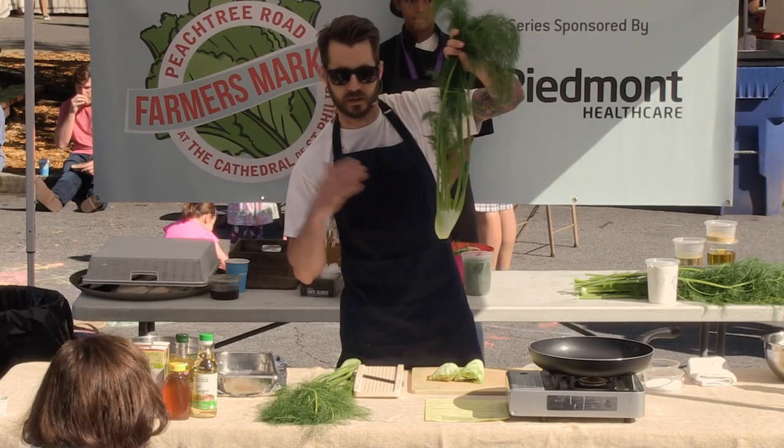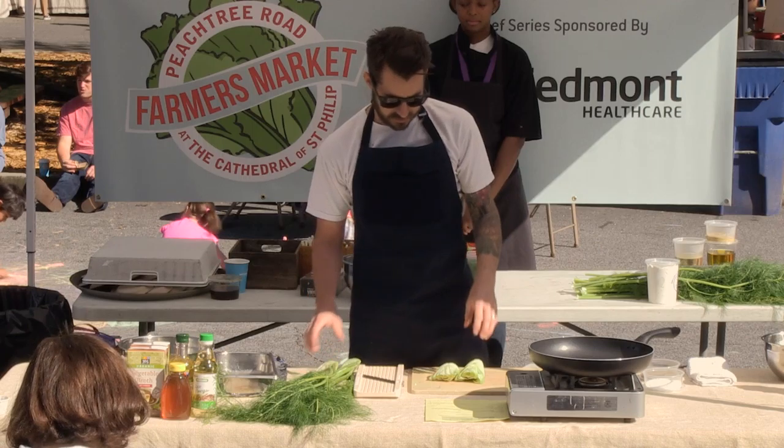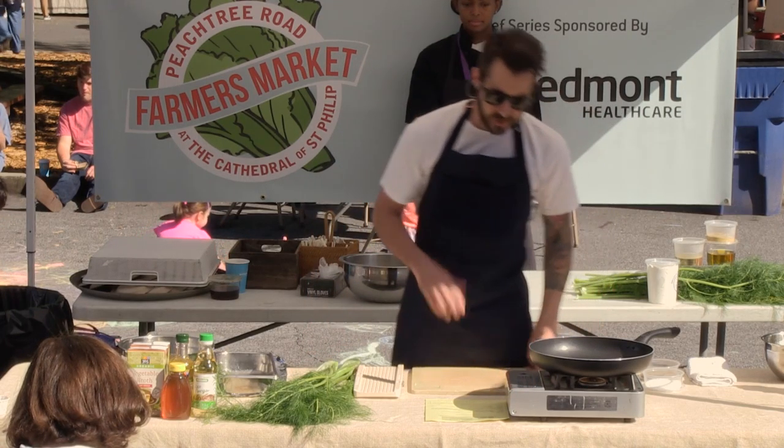This is a perennial plant. It grows kind of year-round. It's one of my favorites. So let's talk. I should give you the disclaimer.